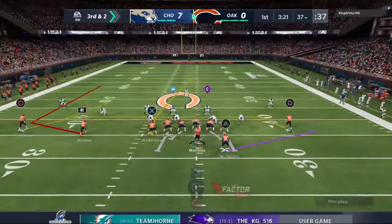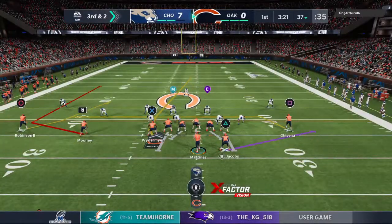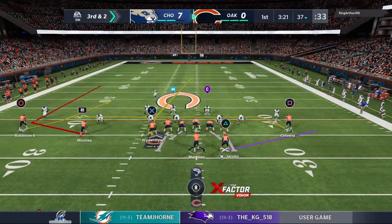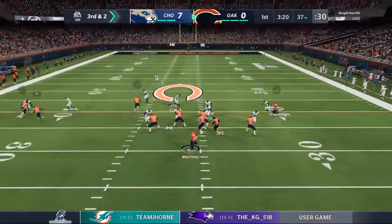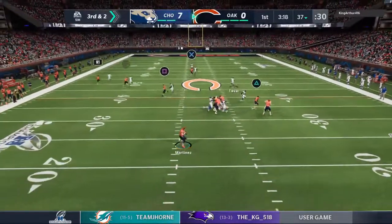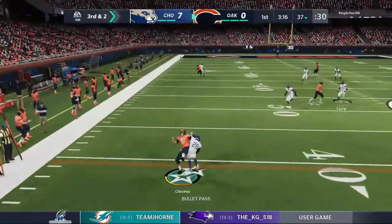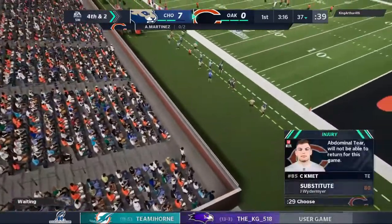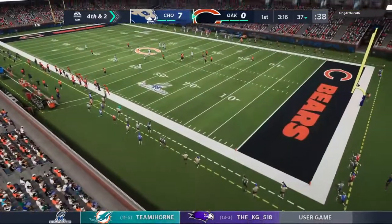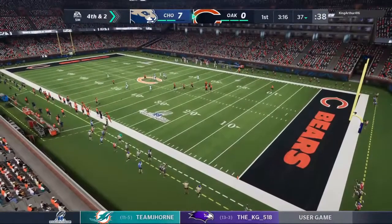And on 3rd down, a nickel formation here defensively. And he will not be able to hang on through the contact. It's incomplete. The coverage strong, and now it's 4th down.